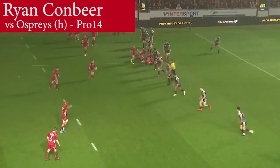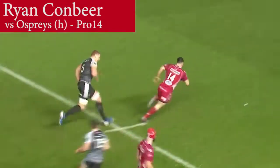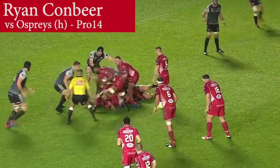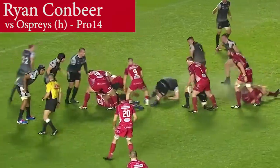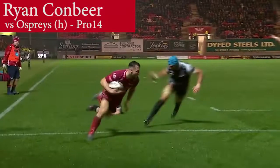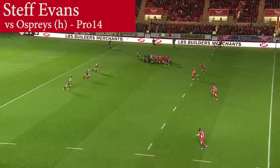Ospreys offside, advantage Scarlets. Angus O'Brien, a kick meant for Convier. Convier in and out and over. The Ospreys appeared to have turned it over, but somehow Tevita Ratuva got his fingers to it. Convier, this time, second try for the Wings three quarter. Taking an advantage, full advantage. And he is wearing 21.